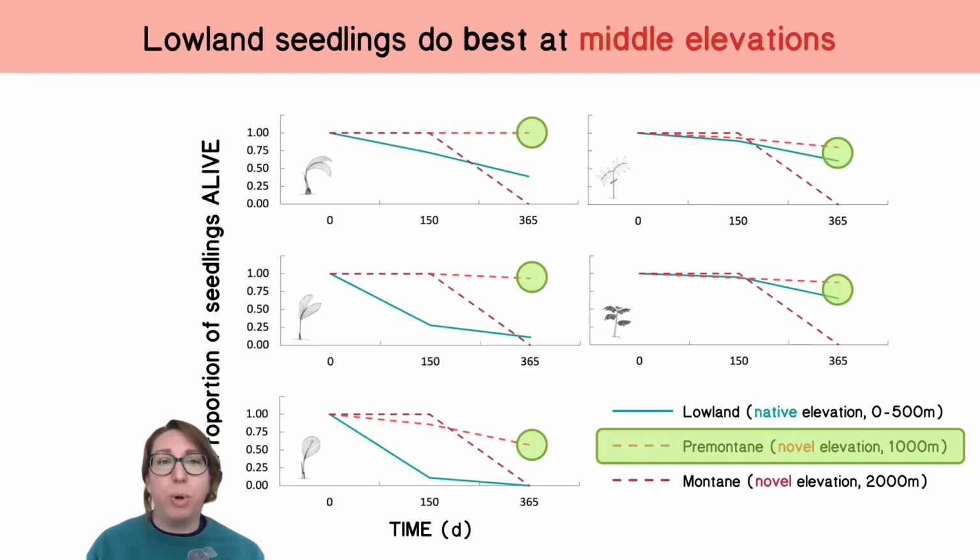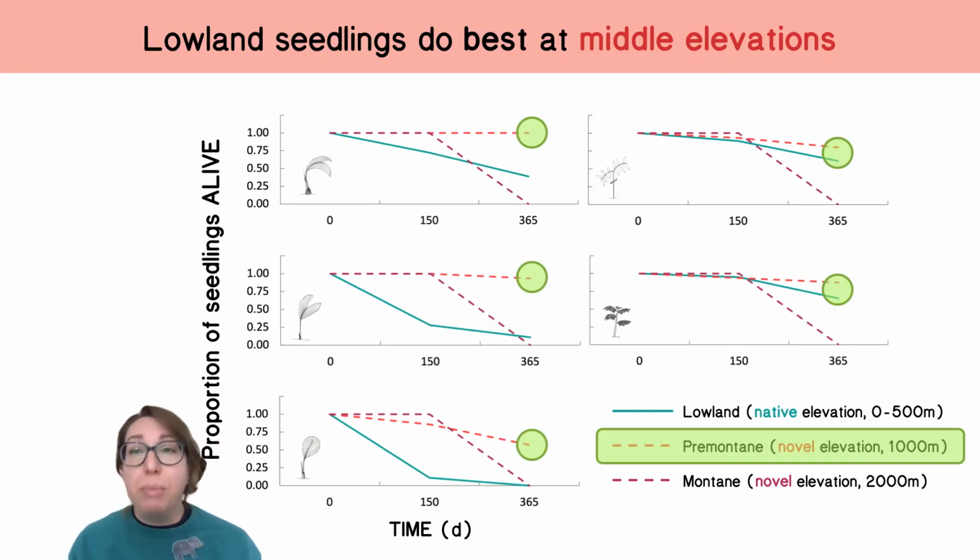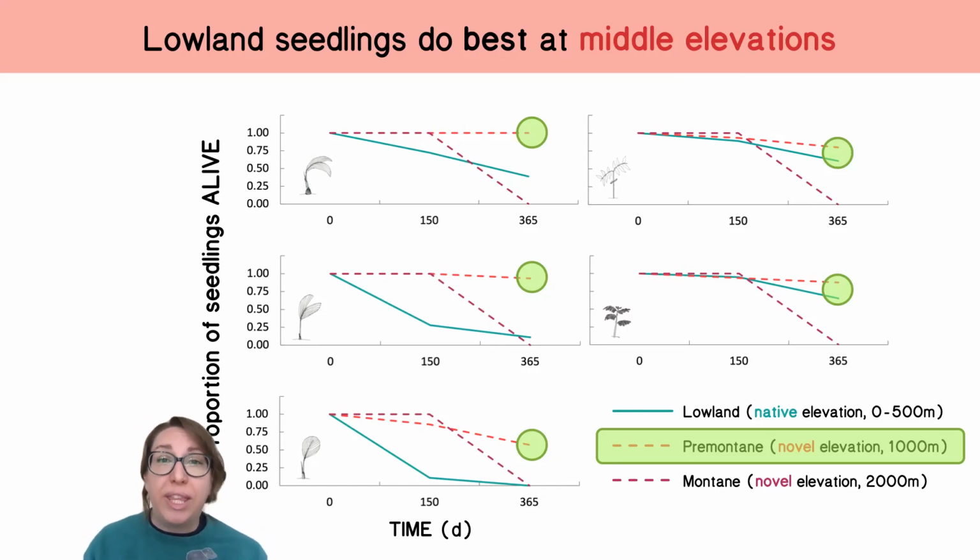So here you can see the proportion of seedlings alive on the y-axis over time in days on the x-axis for each of these figures, representing each of those 5 species. The little green circles show the highest survival after that 1-year census. And for the most part, it's in the middle elevations in the pre-montane forest. 100% of the seedlings died within the year at the 2,000 meter elevation.